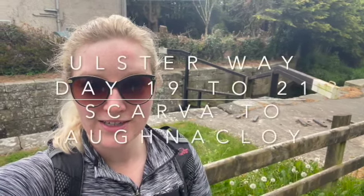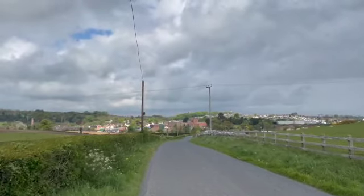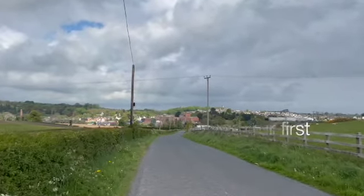So we're back just outside of Scarva at Campbell's Lock, and this is where we're going to start the link section. So we're going to head towards Tandragee and then to Clare Glen to start with. So let's go. So we're just coming towards Tandragee, and Tandragee is famous for Tayto crisps.